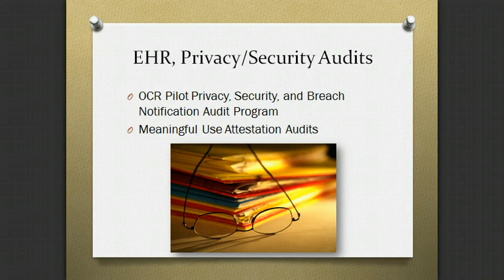So just switching gears a little bit from billing and reimbursement to some of the other audits that are occurring. We have the increase in privacy, security, and breach notification audits from the OCR. The OCR used to do complaint-based audits, so they would only audit you if a patient complained about their privacy rights or a breach of their information, but now they are moving this nationwide to do audits for privacy, security, and breach. They had the pilot program last year, and we'll see what they found when we get that final report.